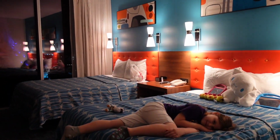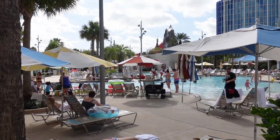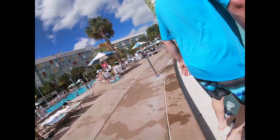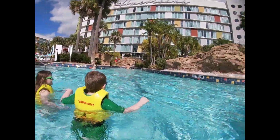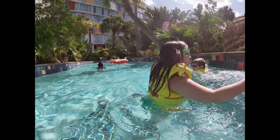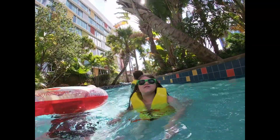The kids' favorite part, of course, is the pool. They have a main pool, but the best of all is the lazy river. We were there two nights, so we ended up going to the lazy river in the morning and in the evening. If you do get a chance to go to Volcano Bay, that's even more fun, but if you can't go out there, the lazy river is a great alternative.